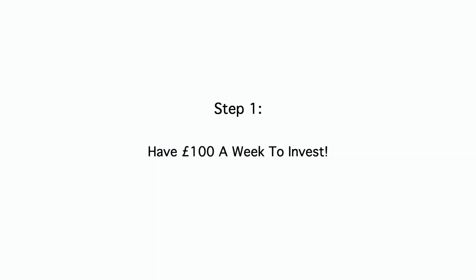Step number one being have £100 a week to be able to invest. So firstly, it's important for you guys to actually have that £100 per week in surplus cash or disposable income to be able to actually invest into the stock market. And whilst that's easier said than done, here are a few suggestions that you guys can look towards in order to be able to find that £100 per week within your current monthly budget.